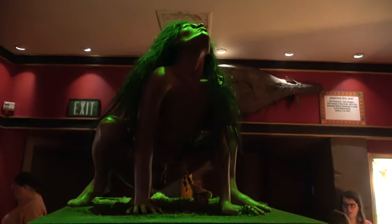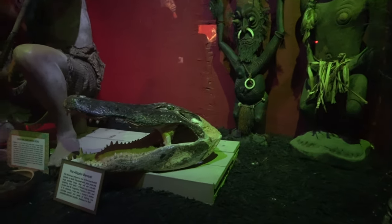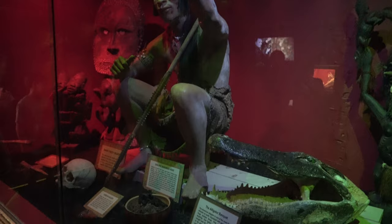You've got a wax figure of Kamala, the Indian wolf girl, and then some Ripley's classic kind of stuff. Alligator heads, a genuine shrunken head, shark tooth weapon, and more.